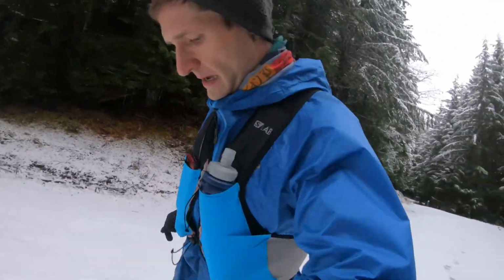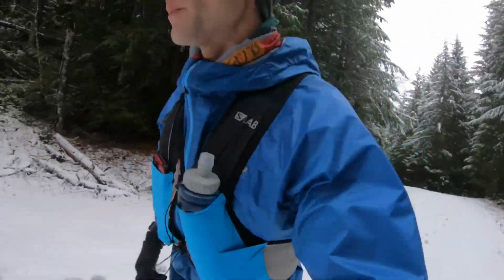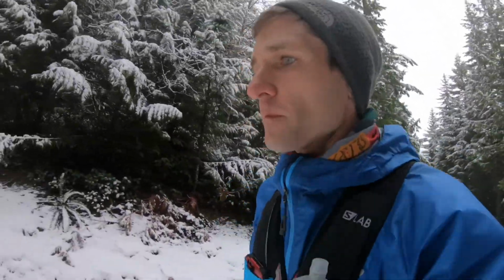It's gonna be fun. If you're curious, the stuff I'm wearing right now, I got my vest, water bottle, cell phone. I got micro spikes in the bag. Hopefully I won't have to use them, but I have them if I need them. And then I got a raincoat on, long sleeve shirt, got some pants on, and that should be it.